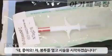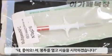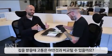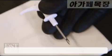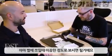Everything opened up here, and then we'll start the procedure. And for the record, in terms of a pain scale, if you can compare it to something, probably more like a bee sting.